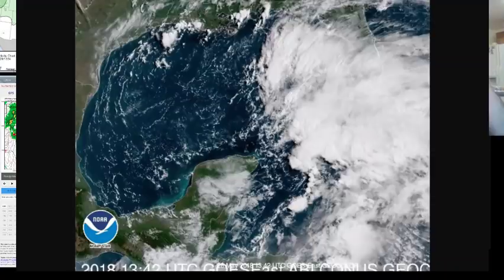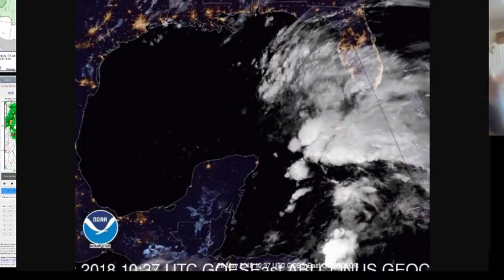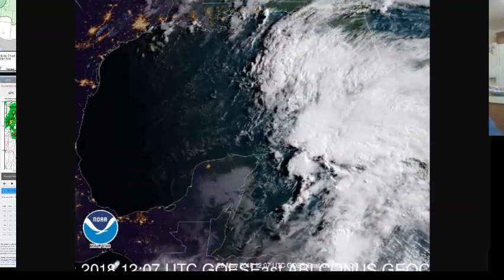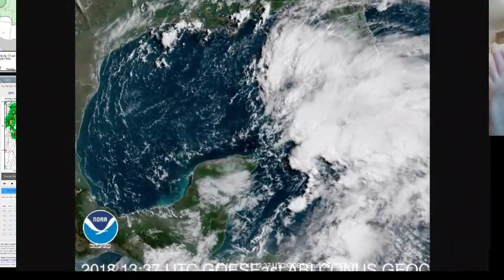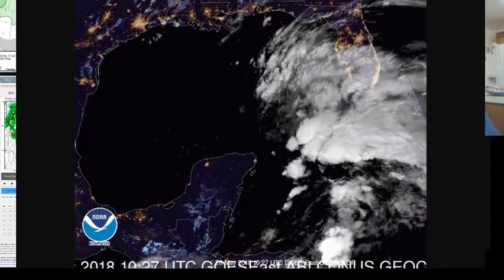And if you look at the satellite signature, that's exactly what it is. It's basically all over the place. It's spread out. There's not much going on on the west side. You've got dry air because of this sharp upper trough in the Gulf of Mexico. So you've got dry air that's gotten involved in this.